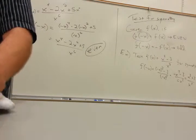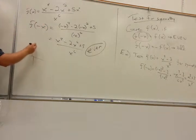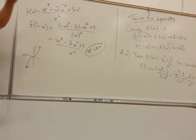Yeah. I could do it graphically. I could give you a graph and say, does this look like it's even or odd? And that's obviously going to be odd. But otherwise they've got to give you the function to test. If they don't give you the function or a picture of it, there's nothing for you to work with.